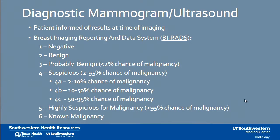Women get their results at the time of their diagnostic evaluation, and the referring clinician gets a BI-RADS assessment of 1 to 6. 4 and 5 are both suspicious for malignancy, and 5 is highly suspicious, greater than 95% chance of malignancy.